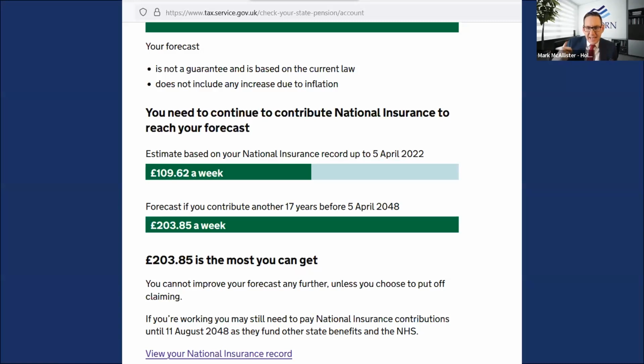So as you can see here, currently for me, if I do nothing else, I'm going to get a state pension of £109.62 a week, as opposed to the full £203.85. Why is that? Well, I haven't worked enough years yet, even though I may look relatively young. I have worked a number of years, but not enough to get a full state pension. I haven't worked for the full 35 years. So I've got to contribute.